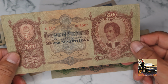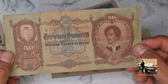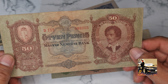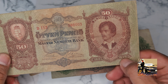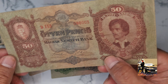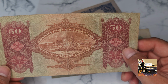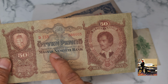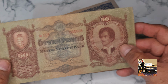Very nice. Oh, okay. So 50 pengo. Yes, it is from Hungary, I think. Hungary, yes. See, the date is 1823, 1849. It is that old, I guess. Maybe. I'm not sure. See, looks very old. If you know how old this banknote is, just let us know. Oh, okay, I see now. 1932, Budapest, Hungary. 1932, very nice. It's a big one, eh?